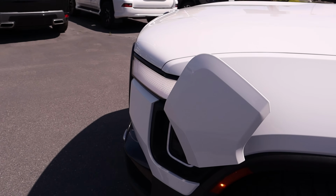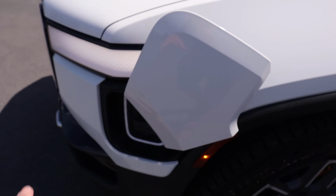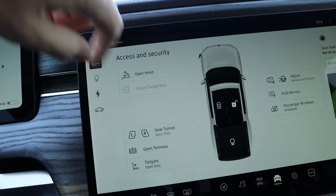So here's a quick look at the charging port. You guys can see with it flipped open. Now don't try to actually close this with your hand. All you have to do is just pop back in your R1T and close charge port.